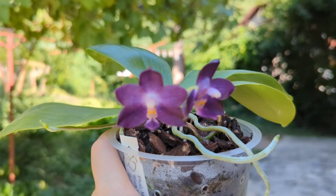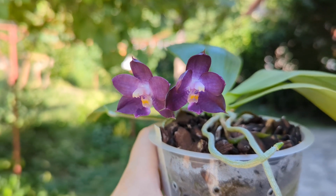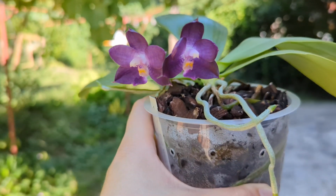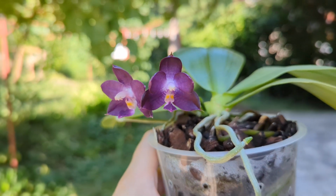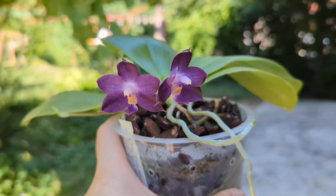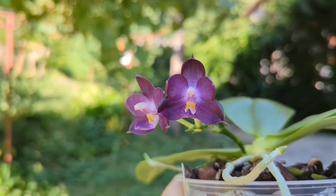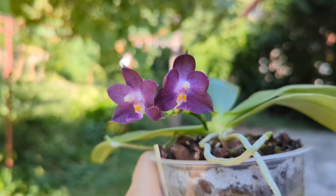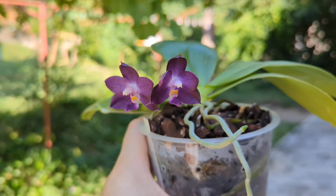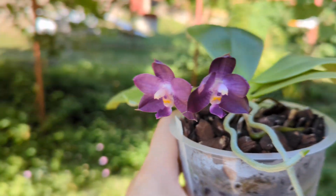I've had a lot of, let's call them, blue Phalaenopsises. I've been searching for quite some time for the bluest one, and to be honest, this is the one. It has the darkest flower I could ever find. So if you're a huge fan of bluish Phalaenopsis, this is the one.